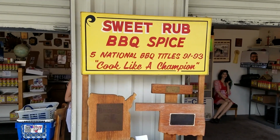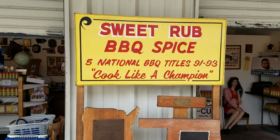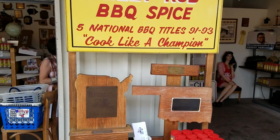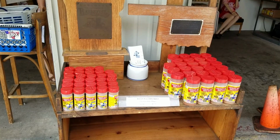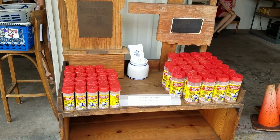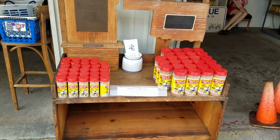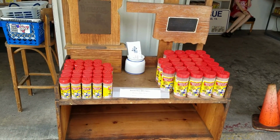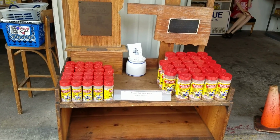So you can see this sweet rub that I was just talking about, 5 national barbecue titles right there. And this stuff right here is not hot at all, so no matter where you're from, if you like moist chicken that's sweet and you like to grill, and you could even put it in the oven, you're gonna have moist, sweet chicken. And it's just got a slight barbecue flavor to it.